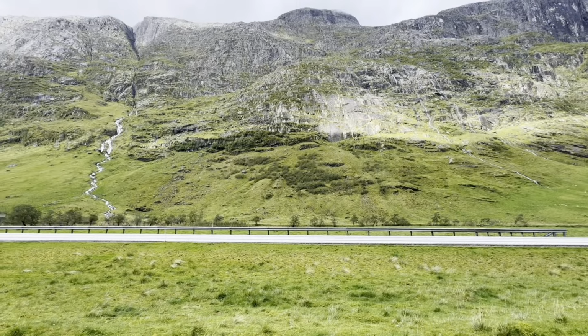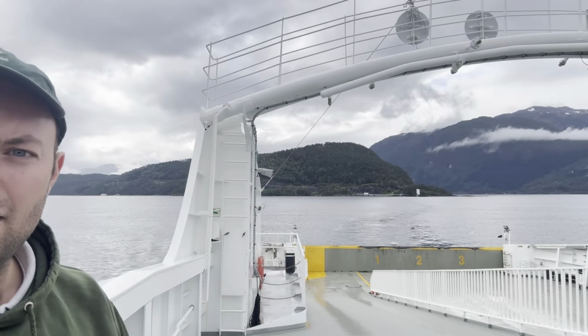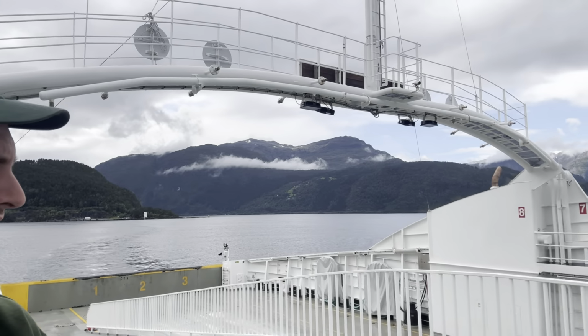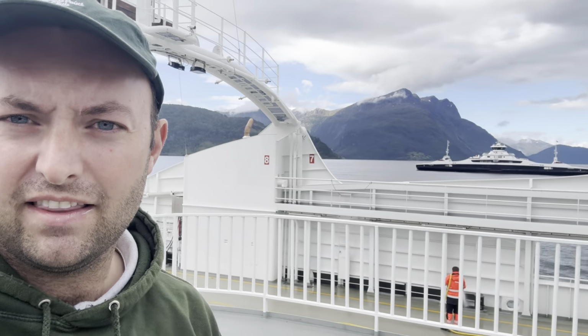Just on our next ferry. We're becoming quite familiar with these ferries now. We've had 5 or 6 so far. But this could be one of the most impressive vistas we have. There's a little friend going in the other direction here.